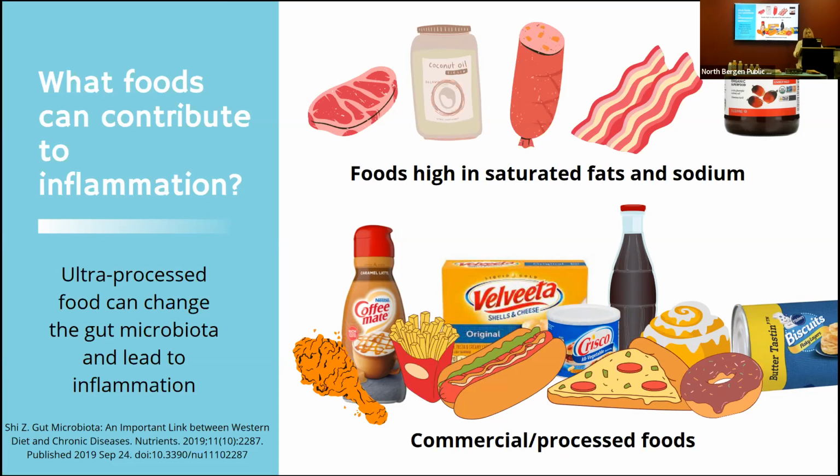We typically want to look for less than 4 grams on a label. But typically, I will look at the ingredients. You know, I'm not going to put a product down just because it has red palm oil or saturated fat, but I will look at the amount and how much I'm going to consume of that product.